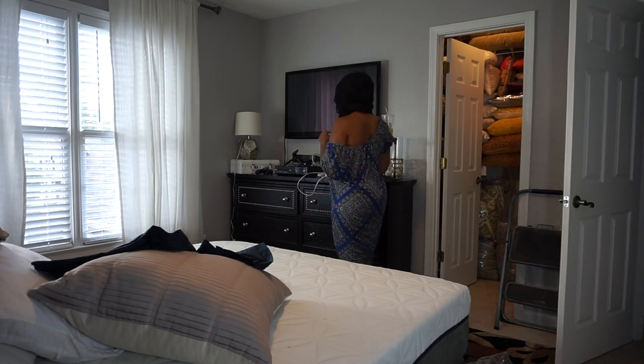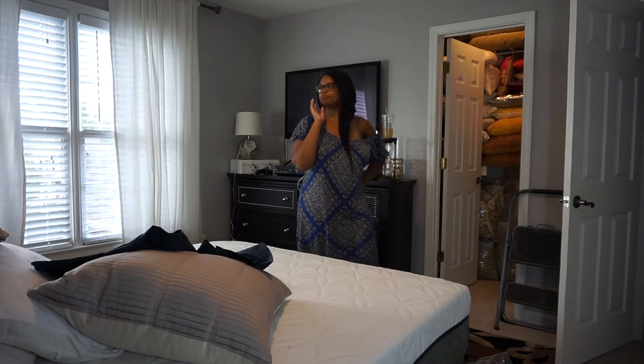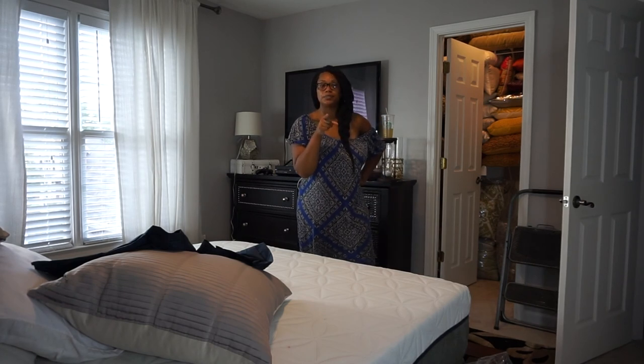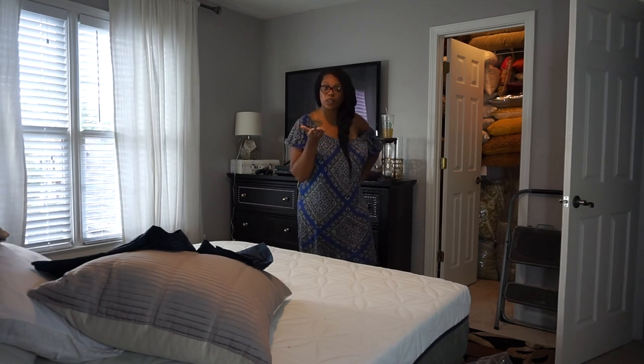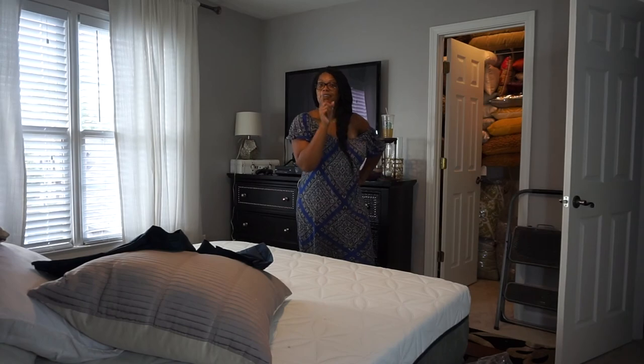All right. So I am done with the closet. I'm gonna show y'all what the closet looks like. I organized it as much as I possibly could organize it. It's kind of color coordinated. It's kind of size coordinated. But yeah, my camera lady, she's gonna show you right on in there. Hang tight.